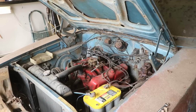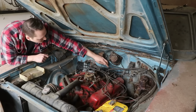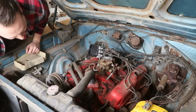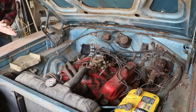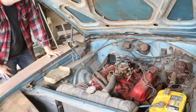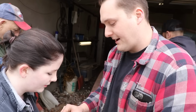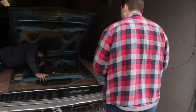When he spins it over, you and me are going to be looking for spark right here. Ready? Yep. All right. Yeah, no spark here. I don't think the points were even opening up. Oh, really? So if we're going to adjust them, we might as well change them. You'll be able to see it. It'll do like that really fast, and then it's going to be a little spark in there. Once we change it out, you'll be able to see it.